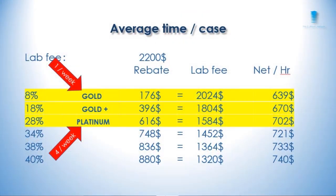What you see in yellow is what we consider accessible and realistic for general practices. It doesn't mean you cannot do more, but if you reach that, I tell you that this will completely change your practice. You start with one case, and with some time and effort, before you realize it, you will become a reference for patients in clear aligners.